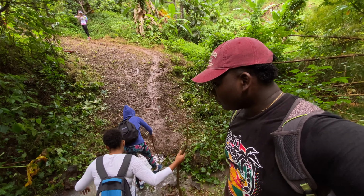So I was hoping that we would have seen some monkeys, the Mona monkeys, but I guess they're in hiding because of the weather. They may be sheltering somewhere. So no luck yet in sighting any monkeys, but we're going to keep our eyes peeled to see if our luck will strike today.